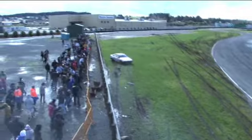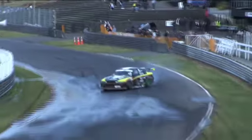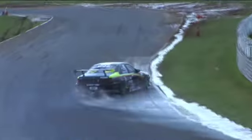Kyle Jackways a simple mistake on the sweeper, goes in backwards. Surprisingly, not that much damage. Yeah, it's just typical Pukekohe, just really patchy with puddles here and dry spots there and heaps of mud on the edges of the line, which make it super tricky.